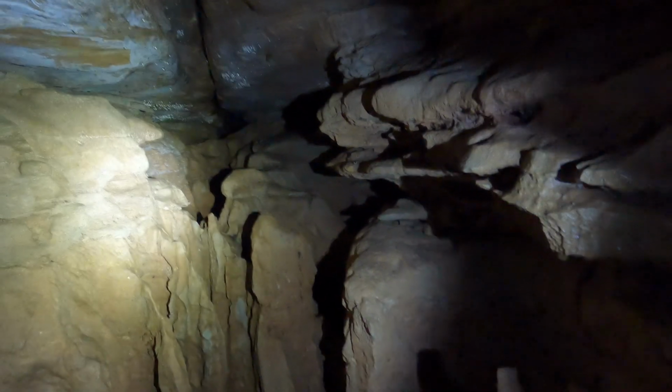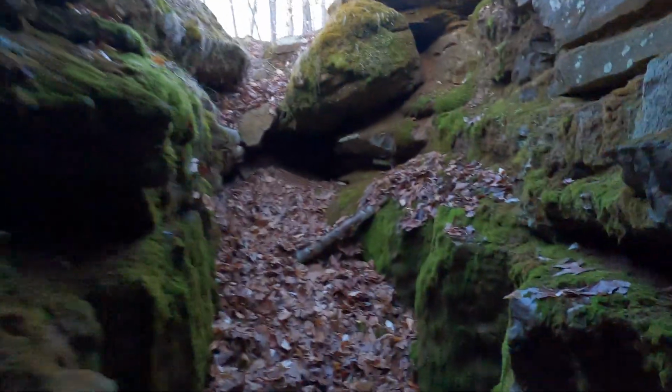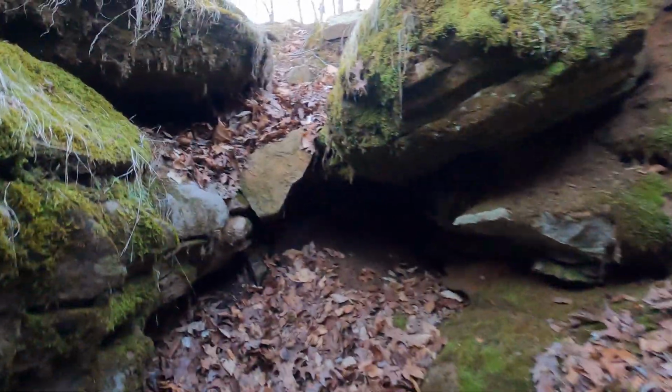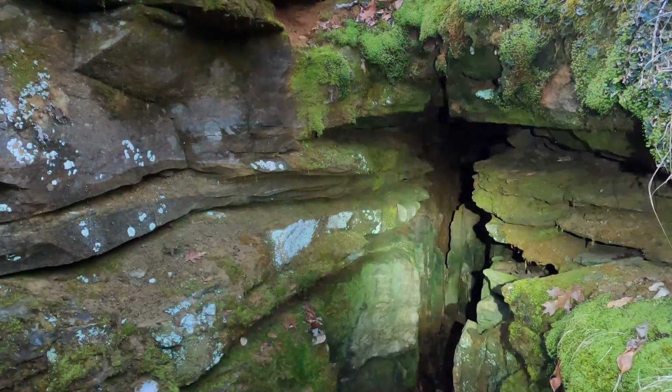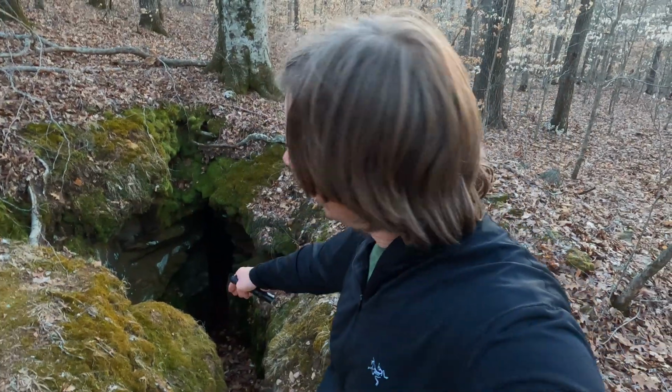Check this out. Just found a cave. Woo! Not a very big cave, but it's cool. I saw this hole coming up. I was like, wow, look at that hole. And then it just kept getting deeper, and it's like, dang. You could actually go back down in there a little bit, but I'm not up for that right now.